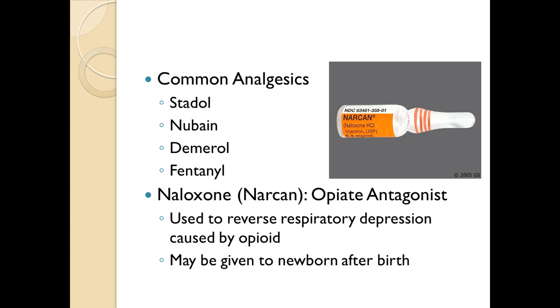Any of these analgesics cannot be given late in labor. A really safe bet is to say anywhere after 8 is not a good idea to start administering opioids. 9 for sure, and definitely not fully dilated, because these medications are going to pass into baby and they're going to be too much.